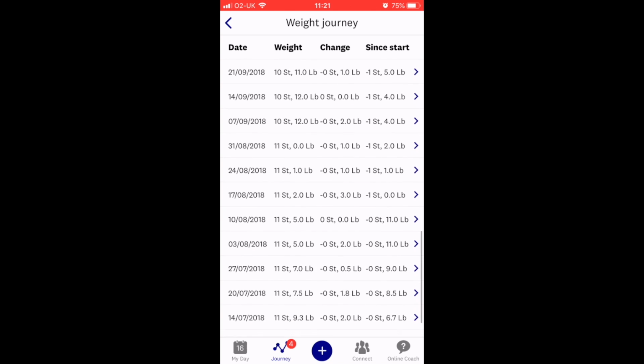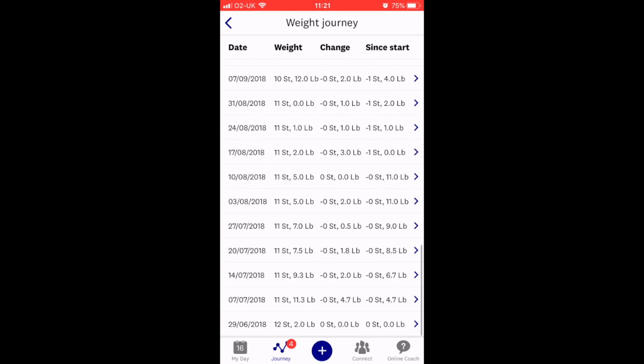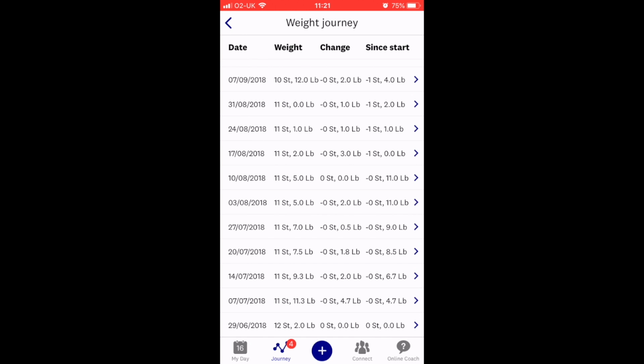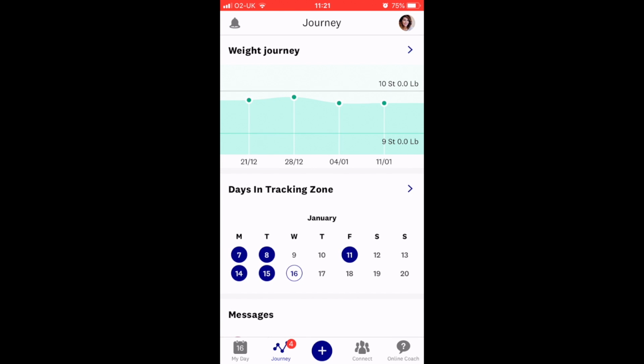You can also see it on a table, and you can scroll down right to the beginning of your journey and it will tell you just how much you've lost so far, which is a nicer way of seeing it in actual figures as opposed to a line on a graph. So if you look there, in September, I had only actually lost 1 stone 4, and it just lets you know just how quickly you're progressing, and I think it's great.